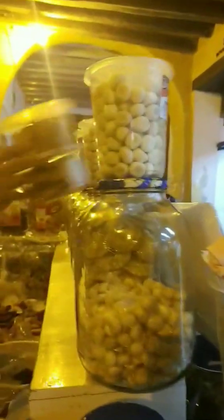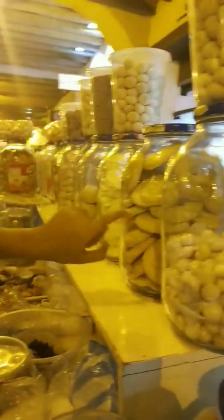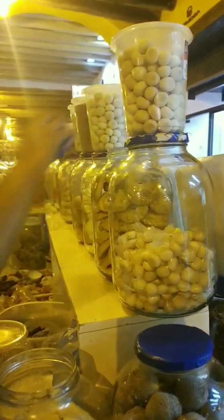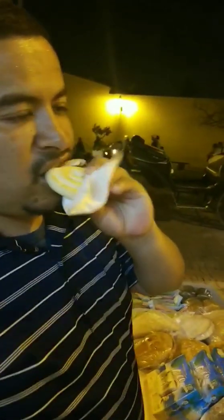Just having us try something else. ¿Cómo se llama ese? Banderito y suspiro, lo mismo. Banderito y suspiro. Viene siendo la misma cosa. Try it. What was it? ¿Cómo se dice? Suspiro. What does it taste like? Sounds good. Yeah? Está bueno.